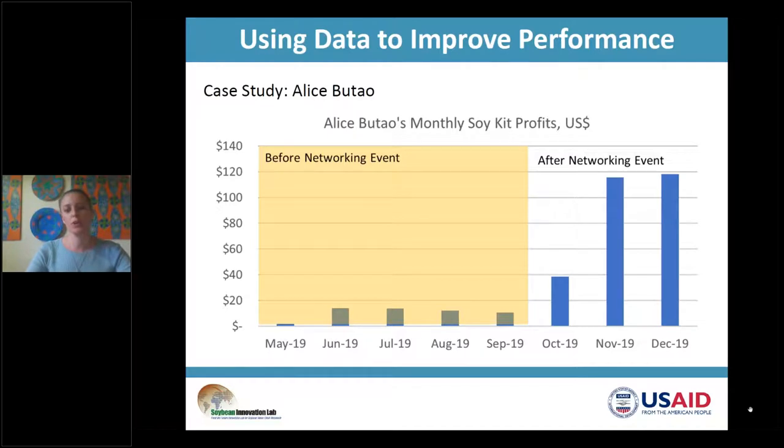She's been able to use those profits to invest in other businesses, diversifying her income streams and increasing her household resilience. So she's expanded a chicken rearing business, and she's used some of the profits to buy farm inputs. And she's also used some of the profits to pay for her grandchildren to get transportation to school because they live quite far away from the school building. So she's been able to also use these profits to invest in the next generation.